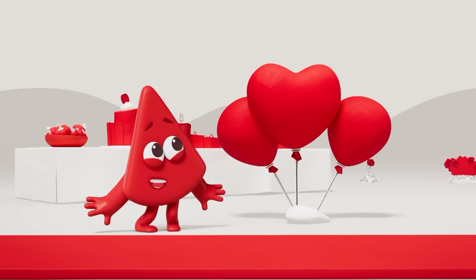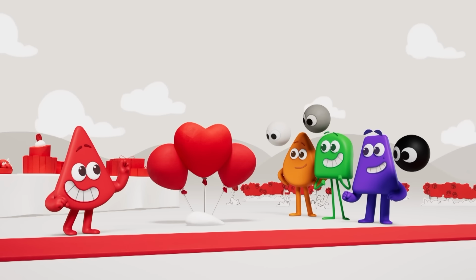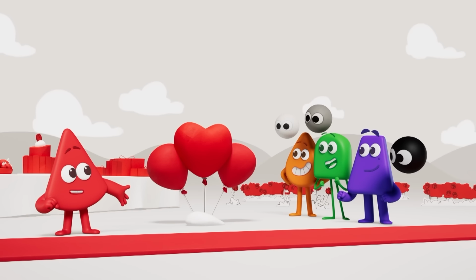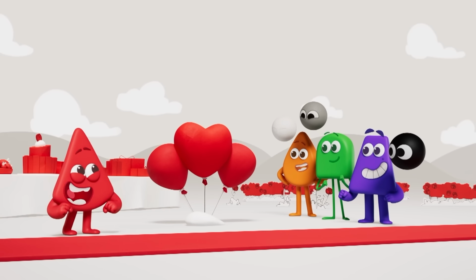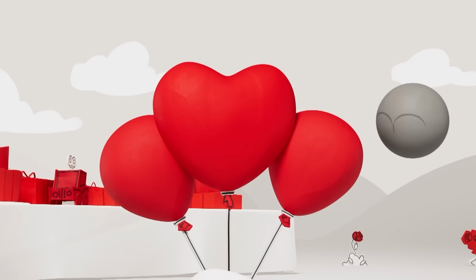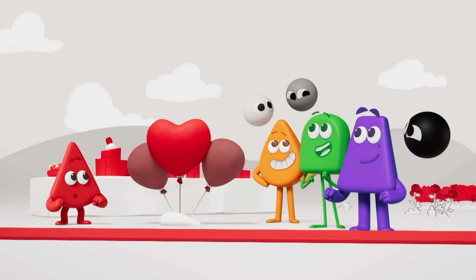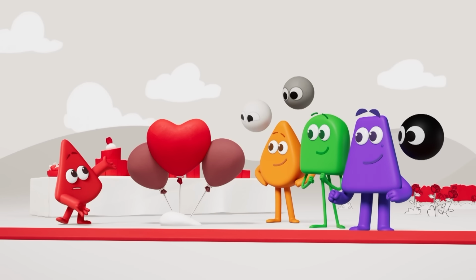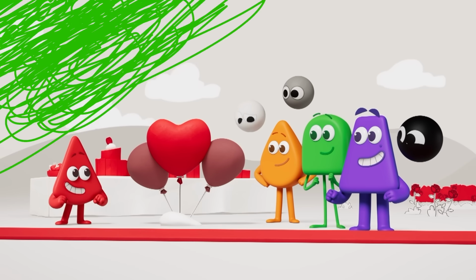I love the balloon in the middle. But maybe it would stand out more if the balloons on the side of it were not as bright. Yes, these need grey. Red and grey mix to make a duller red. The two duller balloons make the heart balloon look more colourful. Now, what else should we recolour?